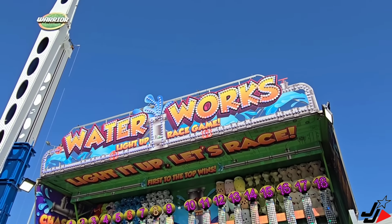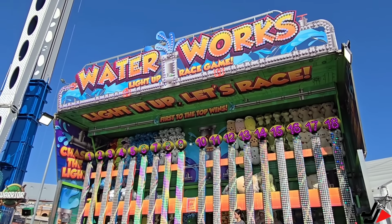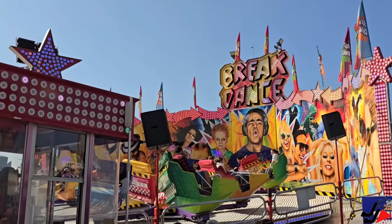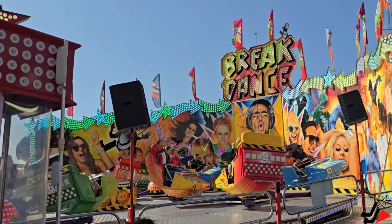You'll always find one of these kinds of racing games. It's a waterworks racing game. You'll always see one of these types of games here at the Ekka. Give it a go. Oh, look at the breakdance here. This is another cool ride. Not good for me though, because it's very, very spinny.